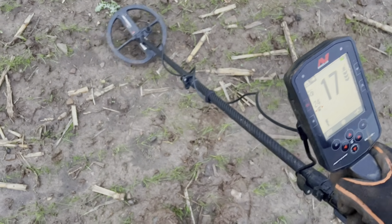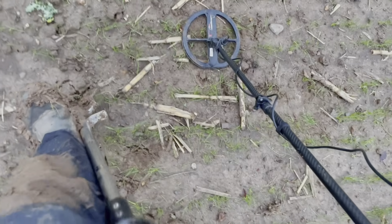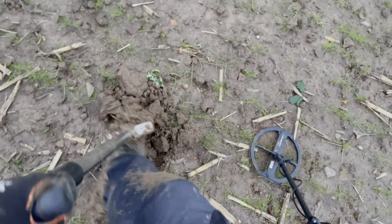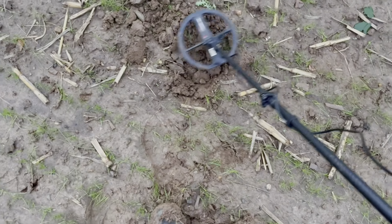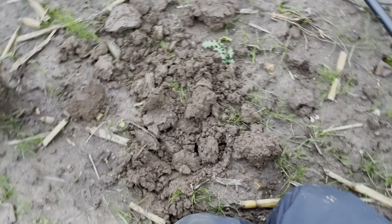Oh, we got a 16, 17. It's quite decent. Getting a bit of foil up at this bit of the field, so we've had a bit of foil up. Oh, it's quite cold over here now at the minute. Is that worth it or no? Let's see. I see anything? No.